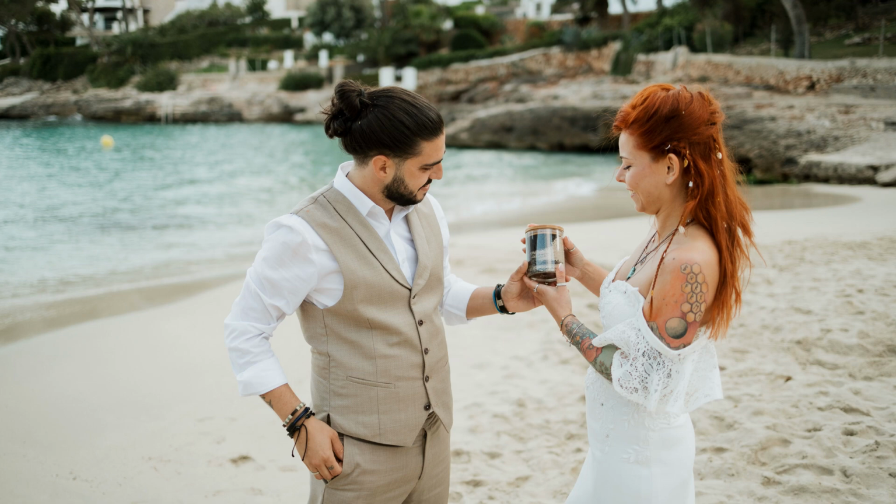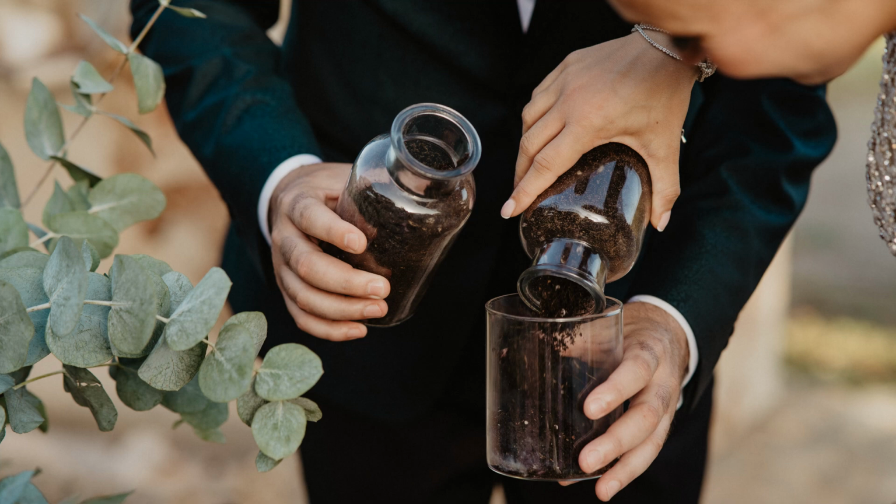For example, I had a wedding with one girl who was Polish, from the part of Poland where there are a lot of mines, and the man was from Mallorca. So they mixed the carbon with sand. It was very special and very personal. Then I had a couple who loved the garden so much, so they planted the seed. Then they took the jar with the seed and they planted it in their garden.